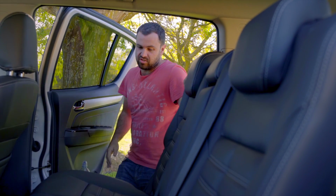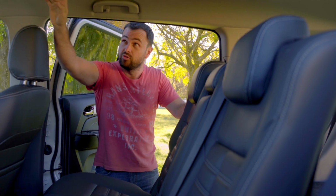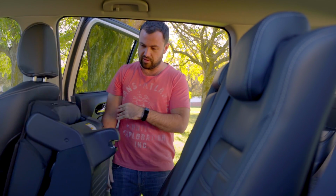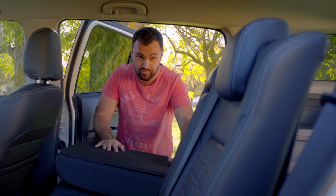Right, the back seats, all pretty straightforward. They're actually very comfortable. There's good headroom and the rear passengers get their own aircon, which is nice. The seats fold pretty easily. One touch like that, they fold up and back down so that the boot area is flat.